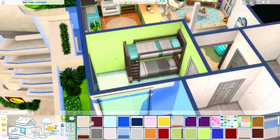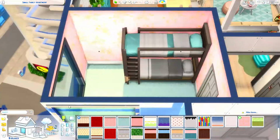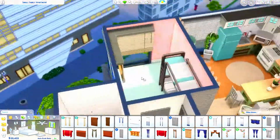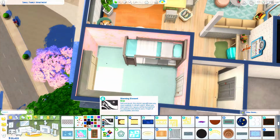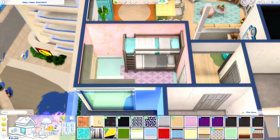So now we are working on the children's room. So we're using some bunk beds from the very latest base game update, and it's been a little bit of a, no it hasn't, when was the last time I used the bunk beds? Probably around a week ago. So I was just about to say it's been a really long time since I used bunk beds, but that's a complete lie. It hasn't at all.